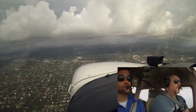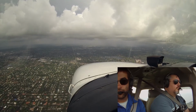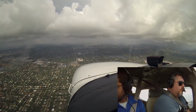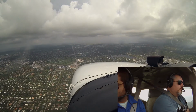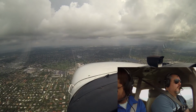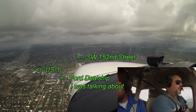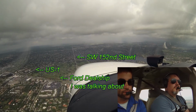Tamiami Tower, November 603 Quebec Sierra, holding short 9 right, we're ready to go at this time. November 603 Quebec Sierra, traffic 5 miles to the east of the airport at 1,500, entering the downwind is a Cessna. Fly runway heading, runway 9 right, clear for takeoff. Clear for takeoff on the runway heading, November 603 Quebec Sierra. 603 Quebec Sierra, wind is variable at 5 knots. 89 Charlie Echo, ground, verify location. Oh, that's fine.